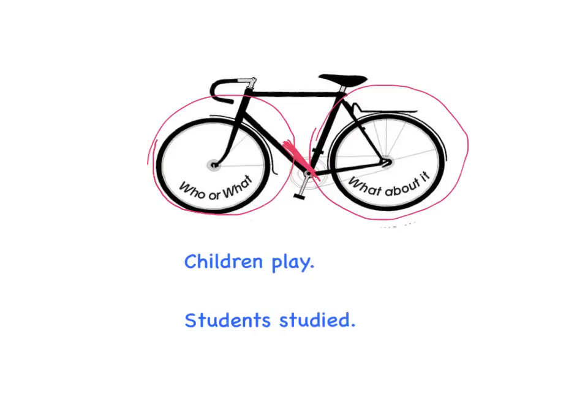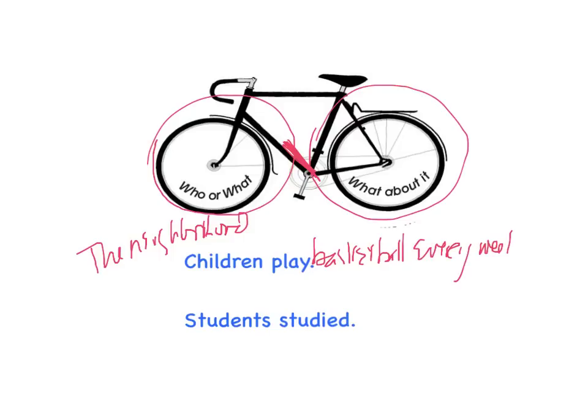These are bare-bones sentences. Most of the time we put more details around these simple words, so I'm just going to add some more details. I'm going to scribble them in. The neighborhood children play basketball every weekend. That's adding more detail, more information to the sentence. Students in the biology lab, or just let's say in the lab, studied cells under an electron microscope.